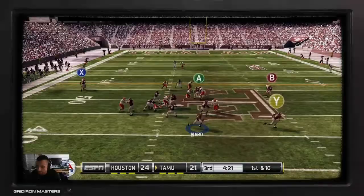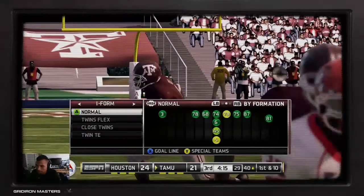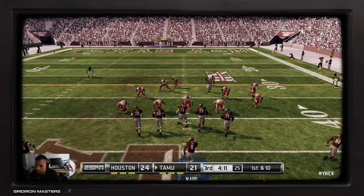Caught open field. Right around the 40. So a nice little pitch and catch there, and that'll give the offense a first down. That was a very good looking pass play to get more than enough yards to move the chains. He may have changed things up here.